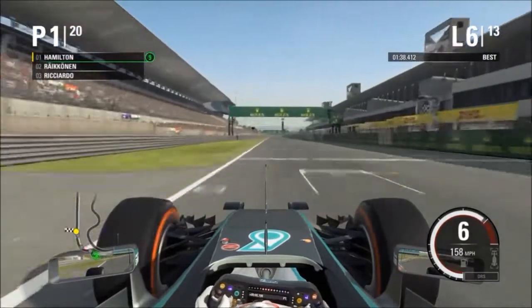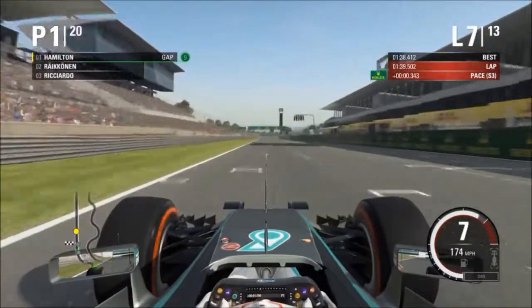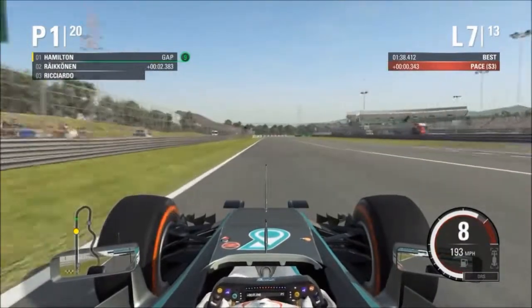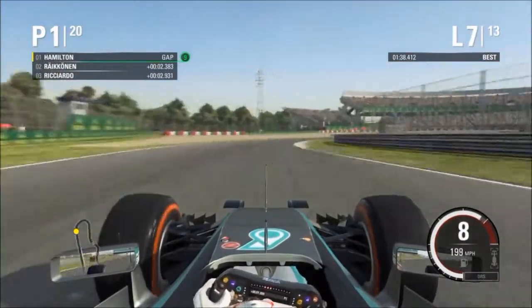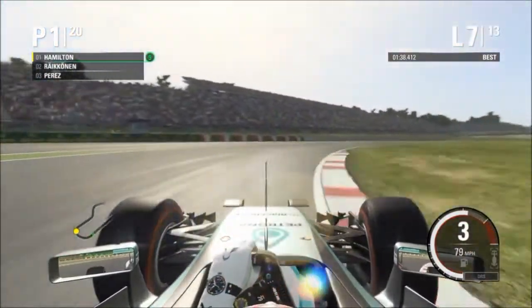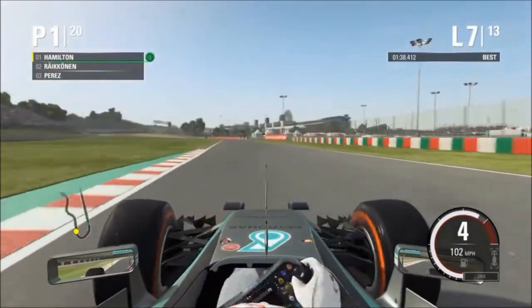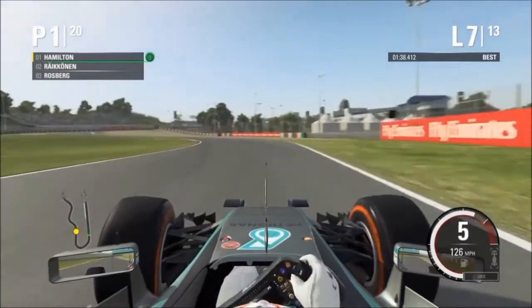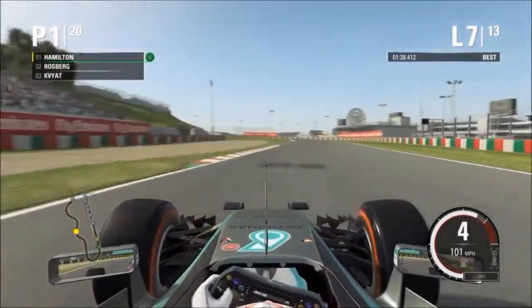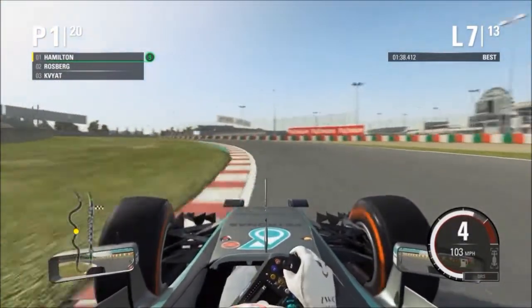Raikkonen has pitted on the end of lap 6, so now we've got a couple of laps of running in clear air with no pressure on us. Our pit stop window is on lap 8, so we've got a couple of... Oh, Jesus. That was a lot of fishtailing going on there.